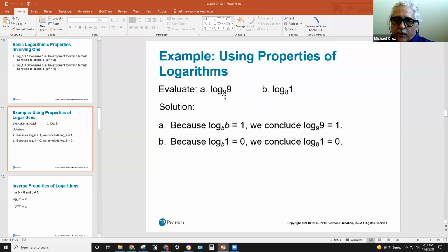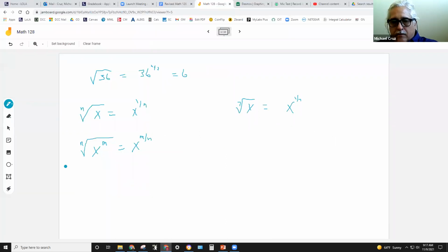All right, so here's one. 9 to what power gives us 9? Well, it's 9 to the first power. 9 to the first power is just equal to 9. Generally, you won't see something like this written. You'll just see a 9. So it's hopefully just understood that if you have any base raised to the first power, it just means that same base.